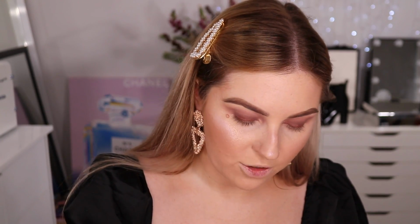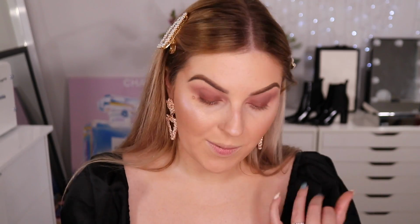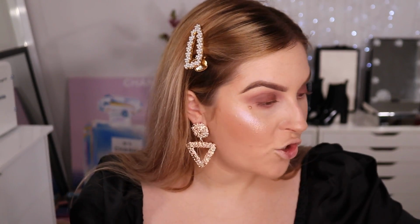I'm going to take the shade Backtalk from the palette, which is a peachy, pinky, undertone neutral. Don't know. I'm just gonna buff that underneath my eye. Alright, so despite the fact that my eyeshadow looks very patchy on the top, we are going to move along.